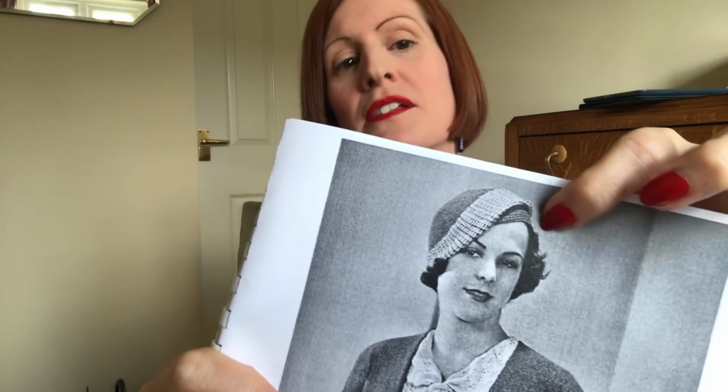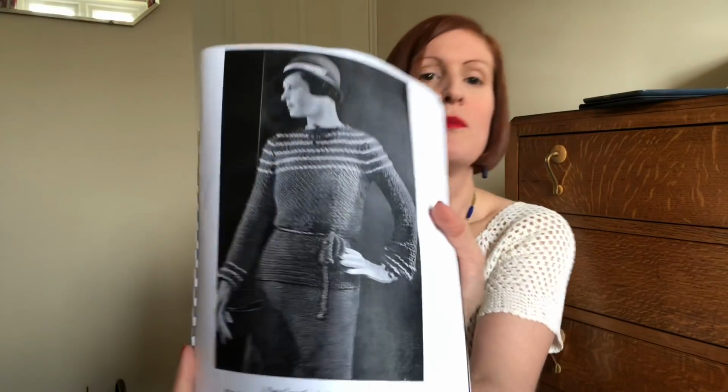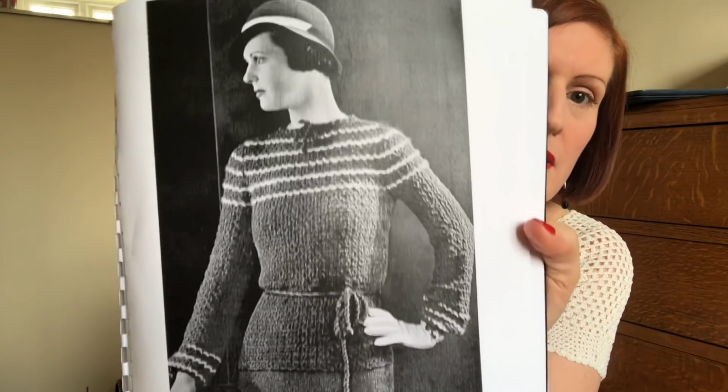Let me find another one I've used. If you go onto my blog, you might see this. I made this in mustard and white, and I made a mustard and white jumper that actually went with it. So there's another one I want to make too. See that? Isn't that gorgeous?